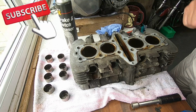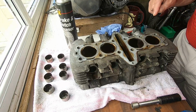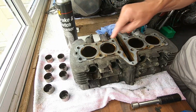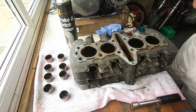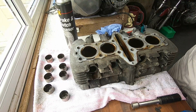So it's the next day and it appears that most of the liquid has been held. If I'm a little critical, there's a little bit less in those two than the others, but it's mostly there. I'm going to leave it a little bit longer because I have no time to work on them, and we'll see what it's like in another few hours or another day or so.